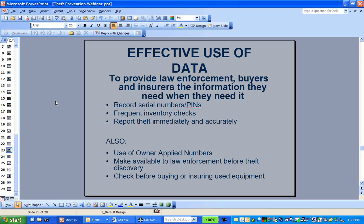Effective use of data. One of the things that we do at NER is that we record serial numbers. We do frequent inventory checks, and we certainly recommend that your people report the thefts immediately and accurately. We always recommend that an equipment owner uses an owner-applied number. Most of you probably do already. You call it an IC number, an inventory control number or an equipment number. One thing that law enforcement can do is they can look with a pair of binoculars into a field, and they might be able to see your equipment number on the side of the piece of equipment more than they can see the serial number, which is that little tiny pin plate that's on the side of your equipment.